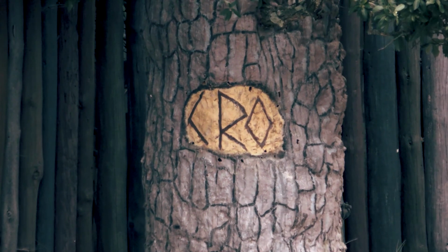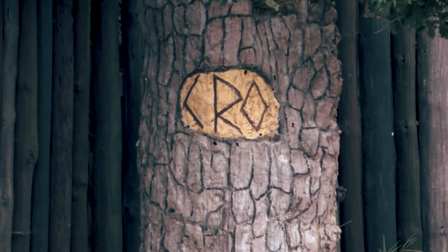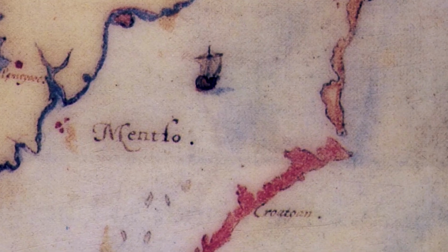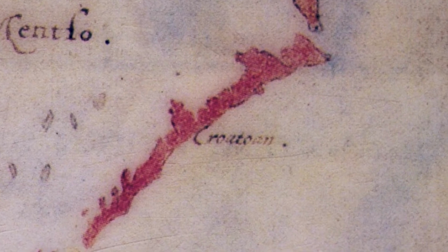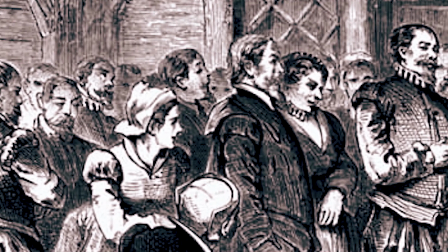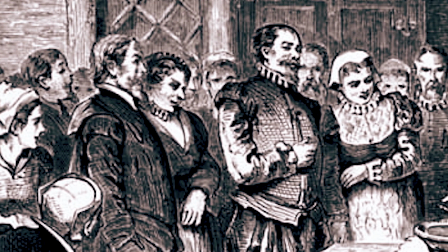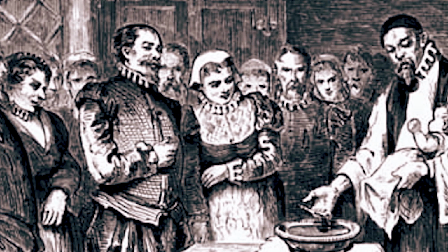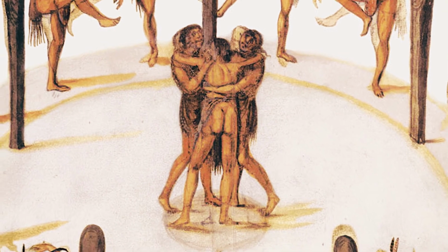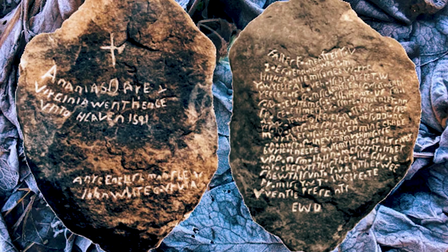scrawled on a wood post and C-R-O scrawled into a live oak. What does it mean? Croatoan is modern-day Hatteras Island. Not a single one of the 117 men, women, and children were ever accounted for again, including Virginia Dare. What really happened has been up for debate between historians, scholars, hobbyists, and even those looking to capitalize on the sensation of a good myth.